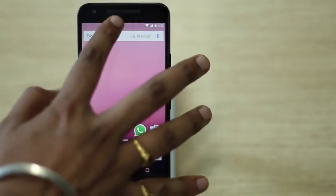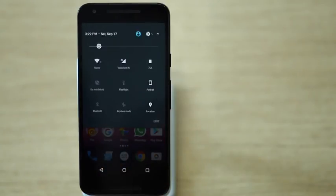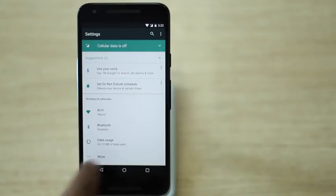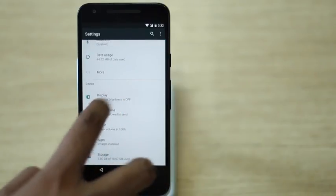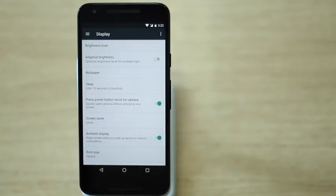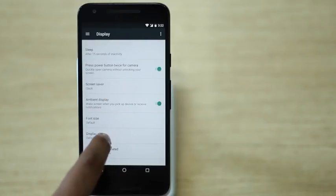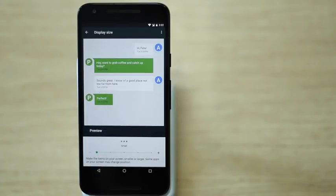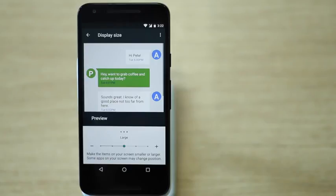On Android N, you can just go to Settings, Display, Size, and you can choose among small, default, large, larger and largest. The good thing is, the DPI change works system-wide and not only on text.